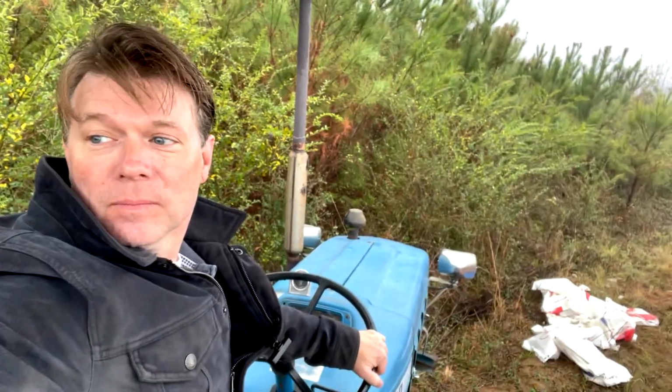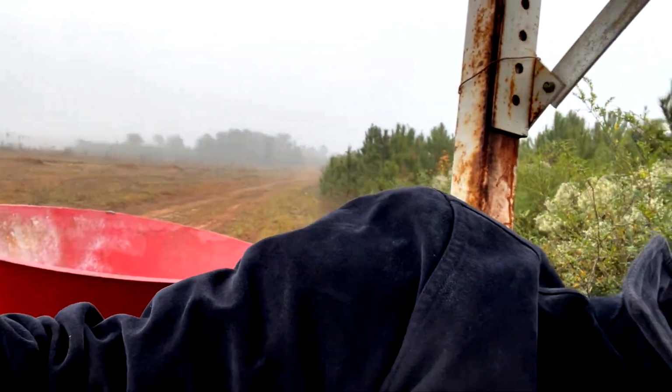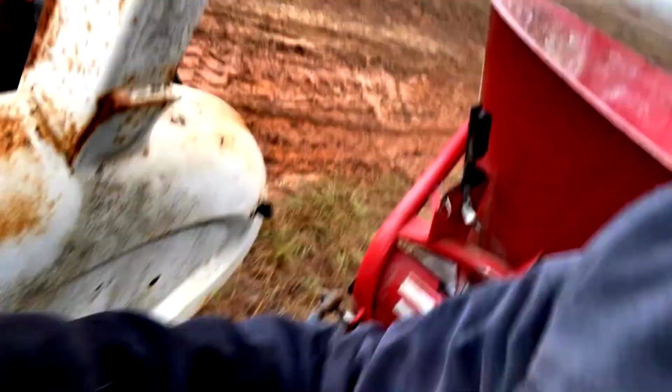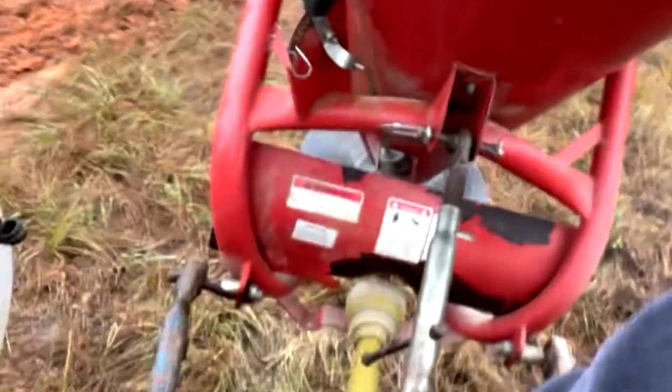PTO is the thing on the back that spins and allows the tractor to run things like the bush hog and stuff like that. Oh, look, back there you can see it spinning. The original price for this tractor was $3,500. Pull that out. This has been a really great little tractor and it's been a huge help.